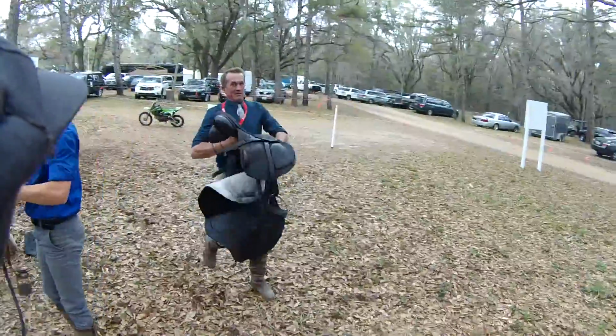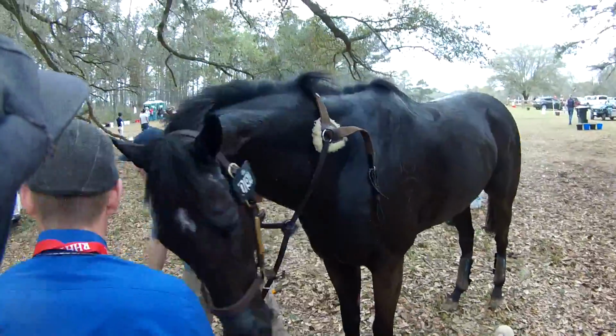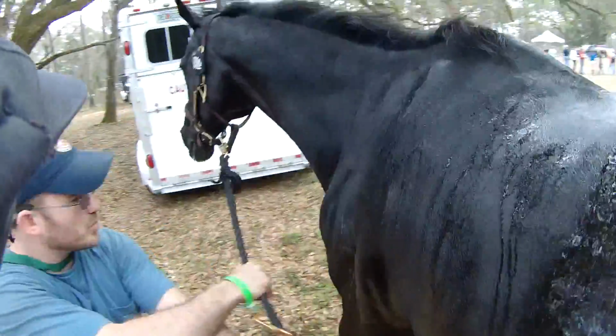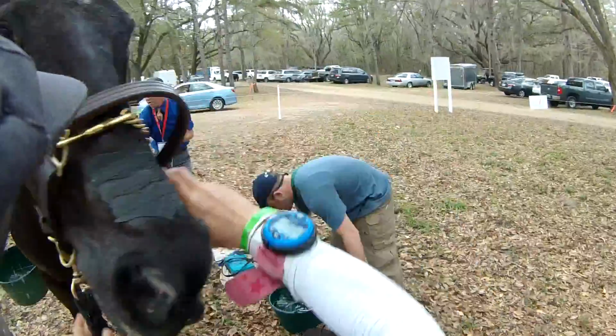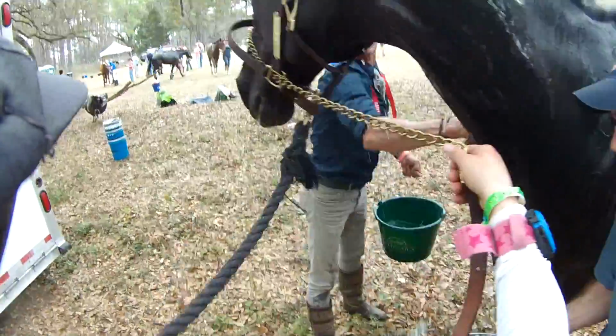So it's really important to strip all the tack off, and we have a lot of ice, water, and buckets and scrapers. We remove all the boots and take out what he has studs in for traction. So we want to make sure our horses stay safe and no accidents happen. So you'll see we have a fair amount of people in our pit crew to really help get the horse comfortable and get his heart rate and stuff down.